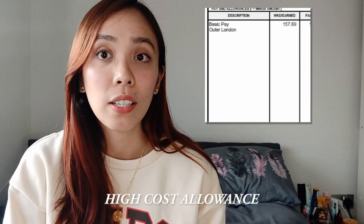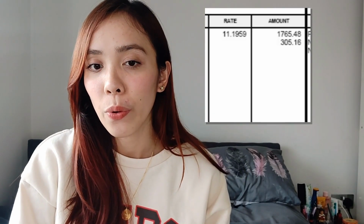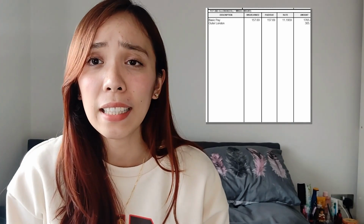After that, you can see outer London, that's our high cost allowance, and it's a total of 305.16 pounds. That's 15% because we are in zone 4. If you are really in central London, zones 1 and 2, I believe you should receive 20% high cost allowance. For our area, zones 3 and 4, it's only 15%. If you're in zones 5 and 6, I believe it's lower, because I have a friend in zone 6 who only receives 5%. High cost allowance is a special allowance for those working in central London, because the cost of living here is quite expensive, especially the rent.